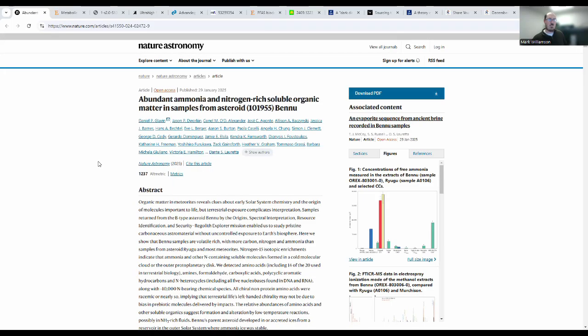First up here is abundant ammonia and nitrogen-rich soluble organic matter in samples from asteroid 101955 Bennu. So asteroid Bennu is a B-type asteroid with a mean diameter of almost 500 meters, and has a small risk of hitting Earth in the next few centuries just because it can come pretty close to the Earth. So spacecraft have actually landed on Bennu and recovered a sample mass of 121.6 grams, apparently the largest ever retrieved from an asteroid.